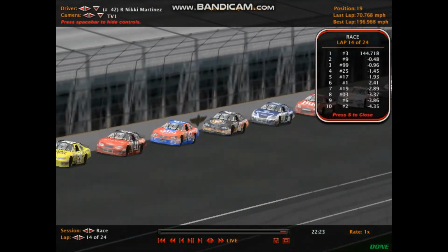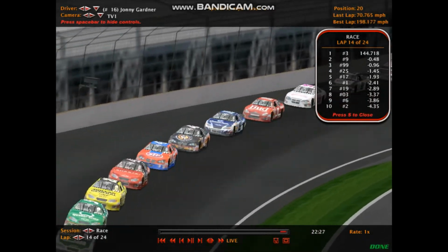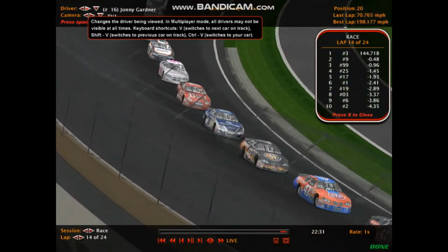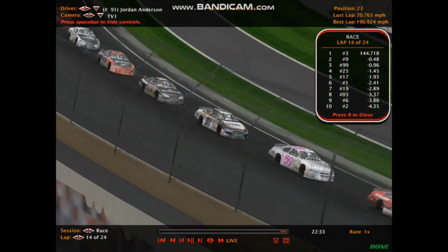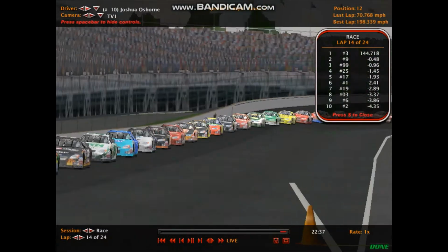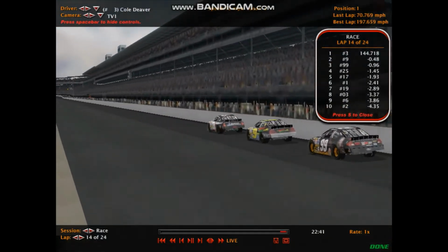18th is Mike Becker. 19th is Nicky Martinez. 20th is Johnny Gardner. Jessica Shelton, 21st. 22nd is Zachary Fitzwater. 23rd, Jordan Anderson. 24th, Kate Anderson. And 25th is Angel Navarro. As the field will head for the green flag here, Cole Deaver will lead them down.